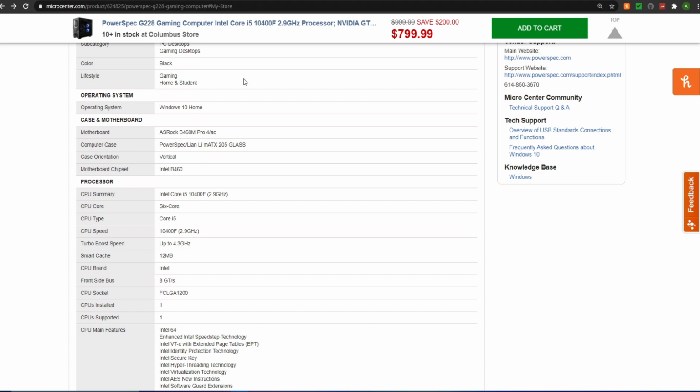Now for our PC part picker list, I couldn't find that exact one. They didn't have it listed, so I just threw in a Bluetooth and wireless networking adapter with it, which is going to basically add $15 to the cost, but is basically going to account for the added cost that this motherboard would cost other than the regular B460M Pro.